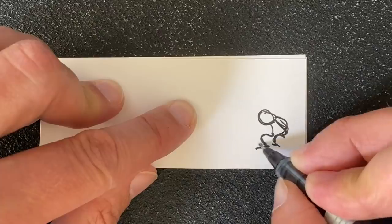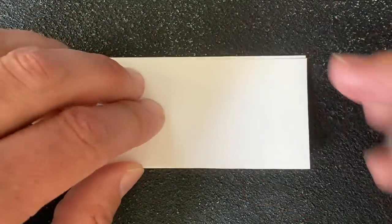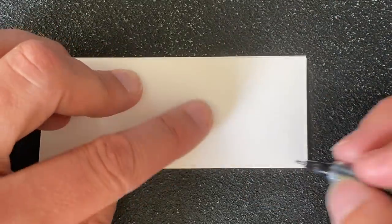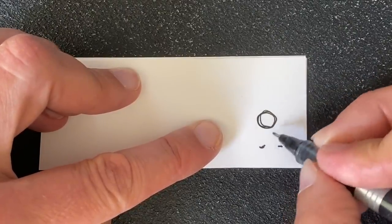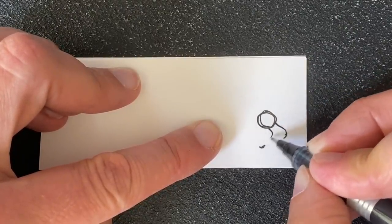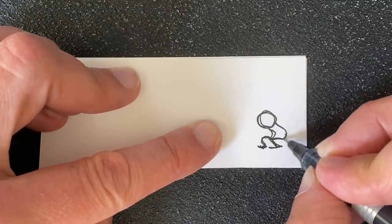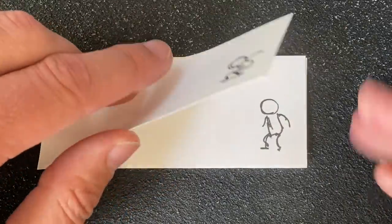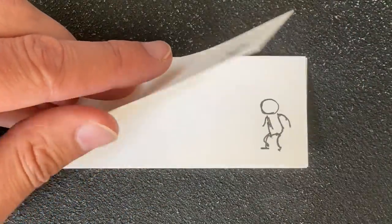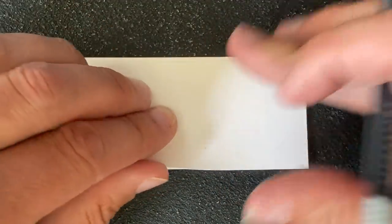See, that's a really bad drawing. Look at that, that's awful. But it doesn't matter because you can throw it away and get another one. And it doesn't matter anyway because in animation, it's all about the movement. It's not about the individual drawings. They don't have to be really pretty. They can be pretty sloppy, at least to start out with. And then maybe you go back and make them look nicer later. But okay, so now here you can see already this character is starting to bend down.